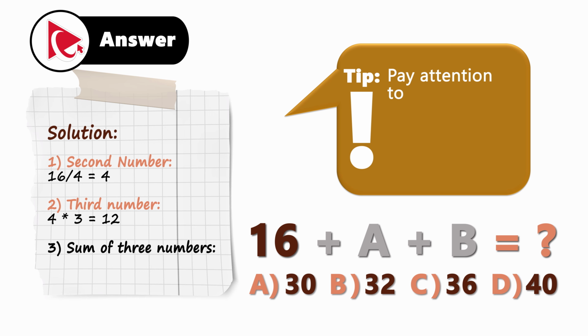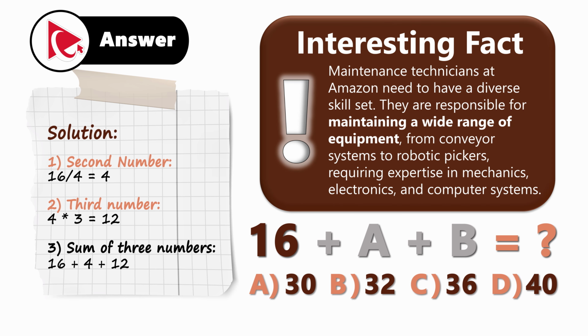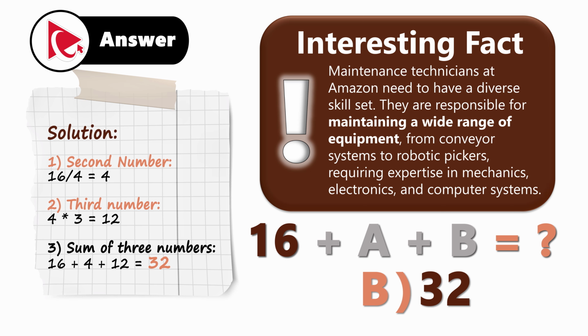And the tip I would like to leave you with is you need to pay attention to what is being asked in the question and always verify your calculations. Getting back to our sum of 3 numbers, 16 plus 4 plus 12 equals 32. So the correct answer here is choice B, 32.